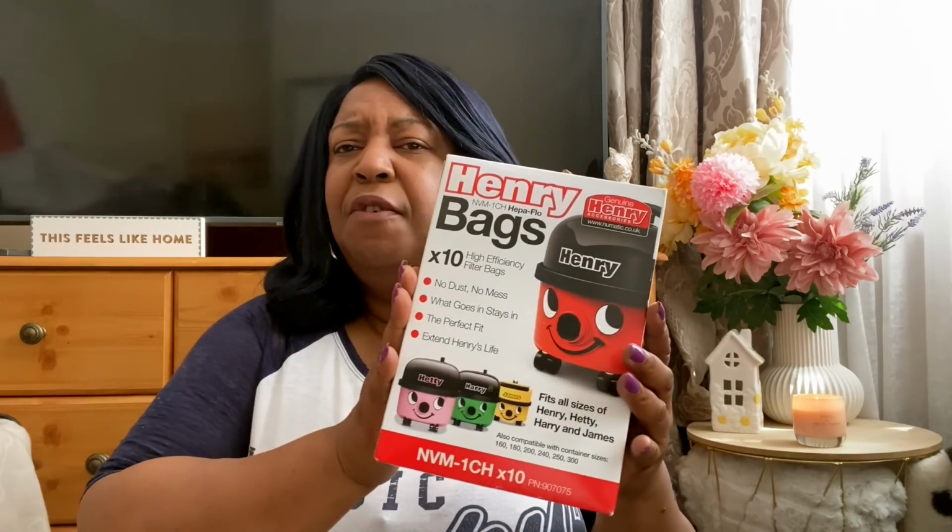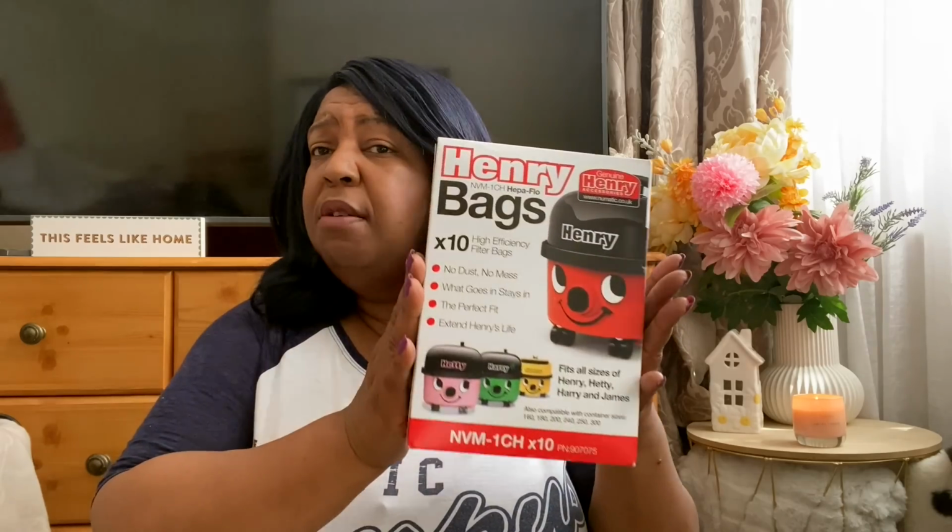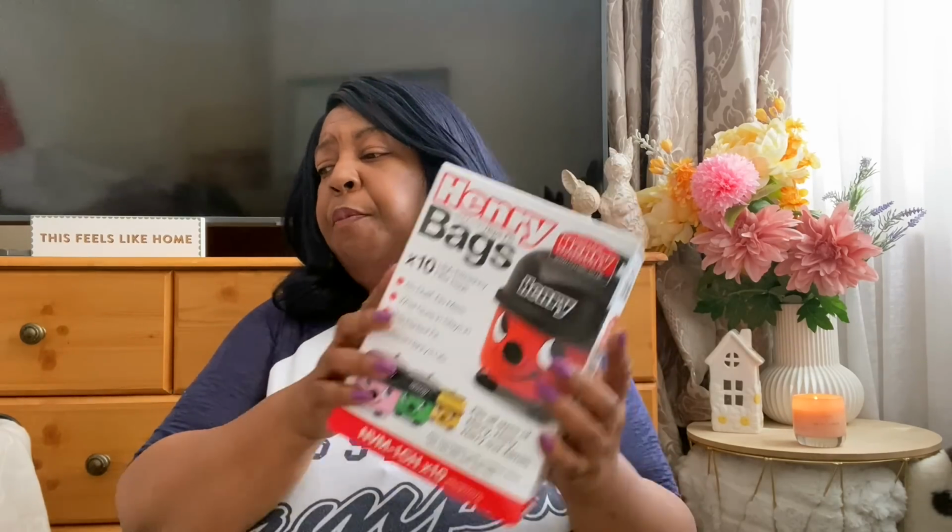I thought, don't be cheap, Lois. You cannot empty the bag. I don't want to use it as a bagless vacuum, because I like to keep the inside clean. So I just went and bought some refill bags, and it cost £12 for 10 bags. So yeah, got one of those.